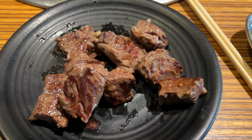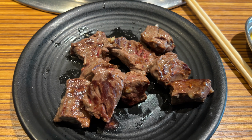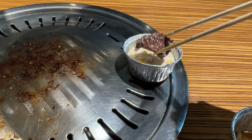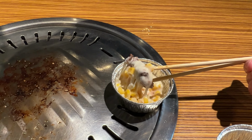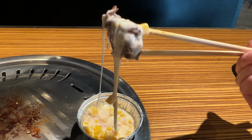This was really savory as well, and maybe a little bit garlicky too. Let's try it with that corn cheese. Everything tastes better smothered in cheese. It was just ooey gooey goodness. I think they use mozzarella for the cheese, and that corn just adds another layer of flavor to it all.